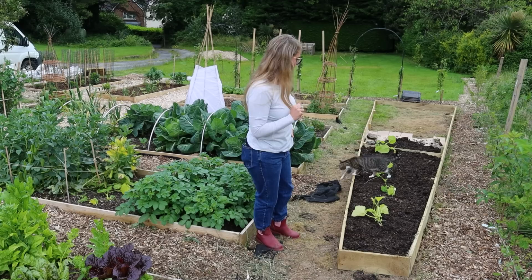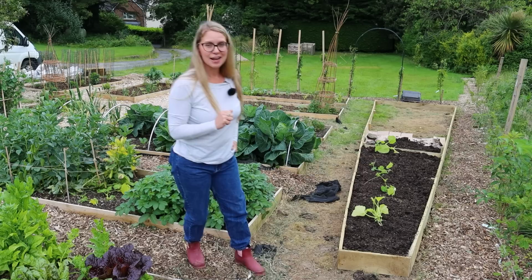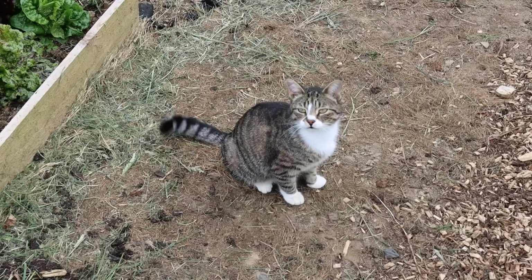And Maggie has been helping with digging, exasperating. And so I think that I'm going to be putting up quite a bit of netting in the next couple of weeks as well, because it's getting incredibly annoying, Maggie.